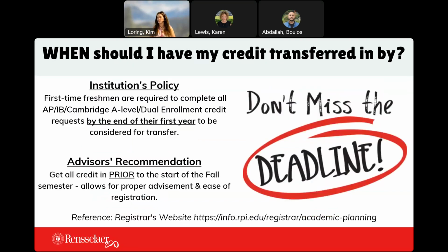So when should you have your credit transferred in by? The institution's policy is that you have all transfer credit in by your first year, so May of 2025. We recommend as advisors to have it in as soon as possible because it helps us advise you. It helps you have fewer issues with registering because of those restrictions or prereqs. So the sooner you get that credit in, the better overall it is.